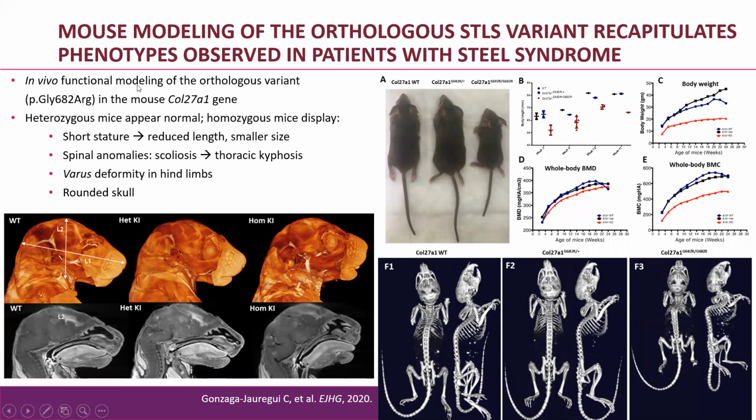And therefore, we developed a knock-in mouse model with the orthologous variant in the COL27A1 mouse gene. Similar to the observations in humans, the heterozygous mice were normal. However, we were able to recapitulate some of the features observed in Stills syndrome patients in the homozygous knock-in mice. For example, the homozygous knock-in mice were smaller. They had reduced length, which is similar to the short stature observed in the human patients. They also have thoracic kyphosis, which is similar to the spinal abnormalities observed in the patients. And they also had varus deformity in their hind limbs.